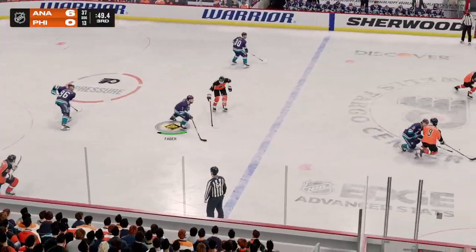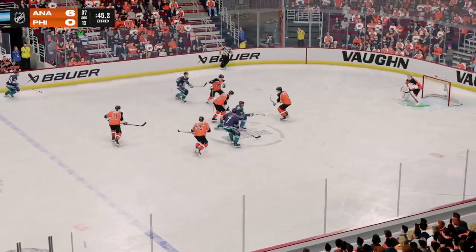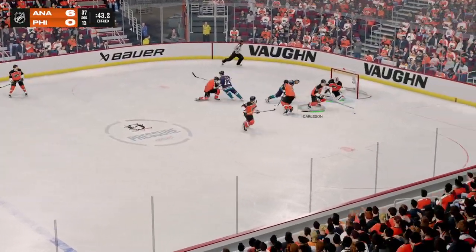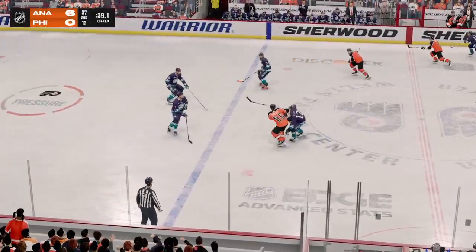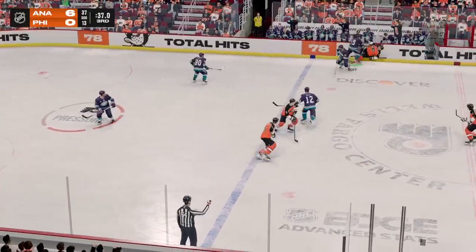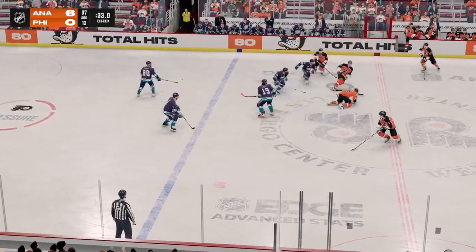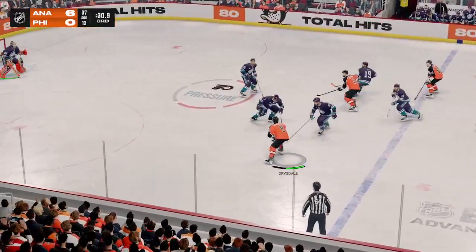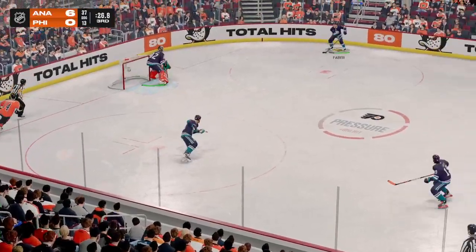Silverberg. And now he angles it across to Boldy. Oh, and he whiffs on it. The Flyers have it from their own end. Gaining momentum along the wing. Rocks him. Gets the puck over to Farabee. Feeds it to Drysdale. Swatted away with the stick in the defensive zone.